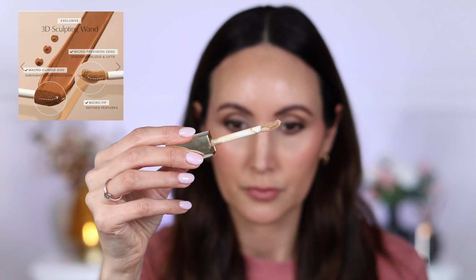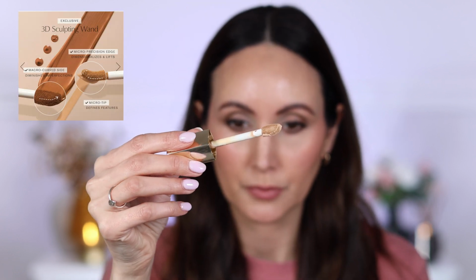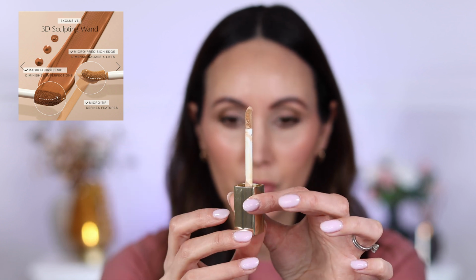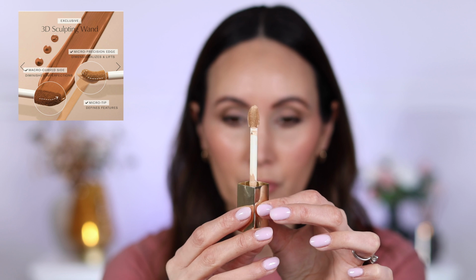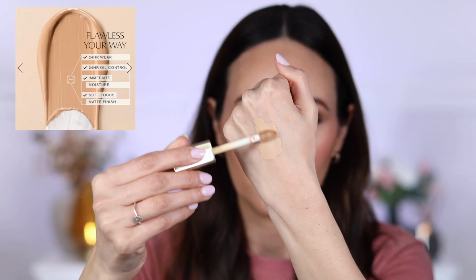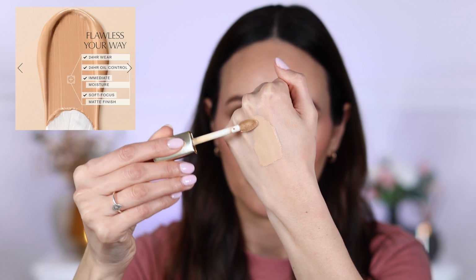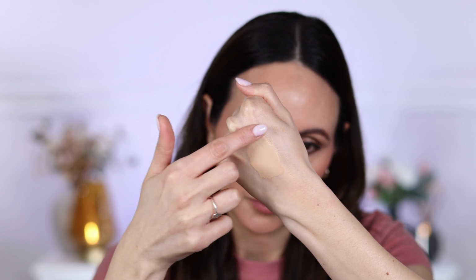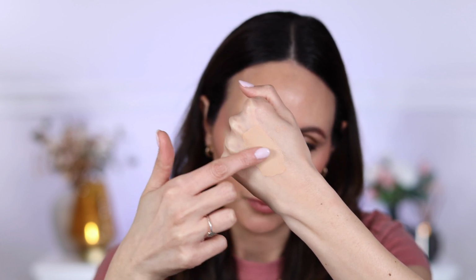As you see there, it's got this little raised tip and it's called a macro curved side, which conforms to facial contours for all over coverage. This pointed tip also helps for those hard to reach areas. This concealer provides powerful oil control immediately and for up to 24 hours. It blurs imperfections with a soft focus matte finish. It hydrates on contact. It has an Invisiflex technology, which means that it has flexible polymers which move with your facial expressions throughout the day for weightless and comfortable wear.